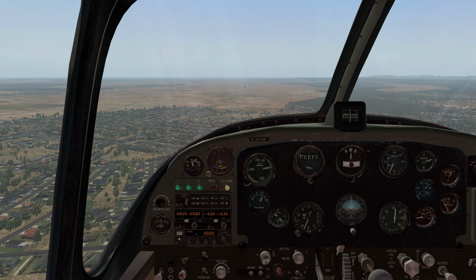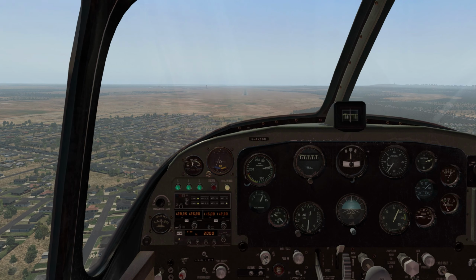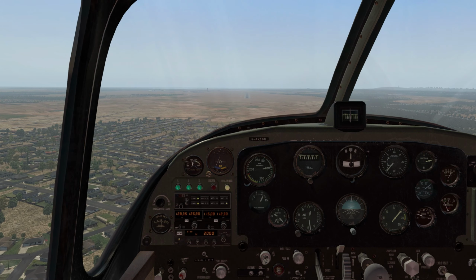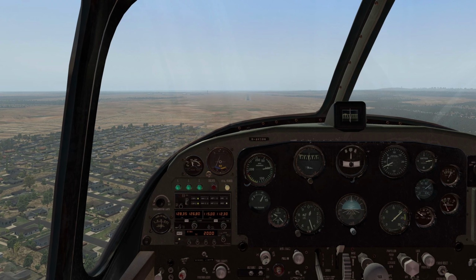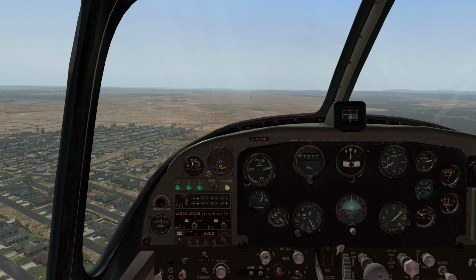Flaps, I get the impression based on the POH that flaps are not recommended unless you really need them. We don't really need them because we have a very long runway. Using throttle to level off because we're coming down too much based on the PAPI. Gear confirmed down. We have 3 green. We're going to keep our speed at about 100.